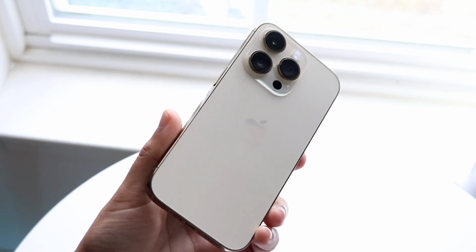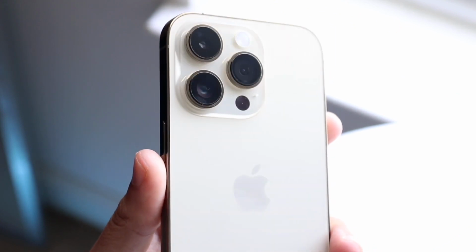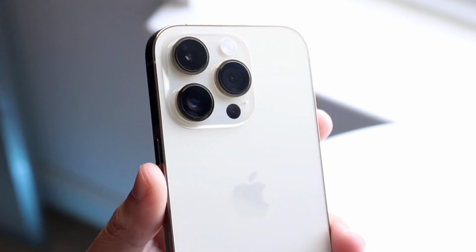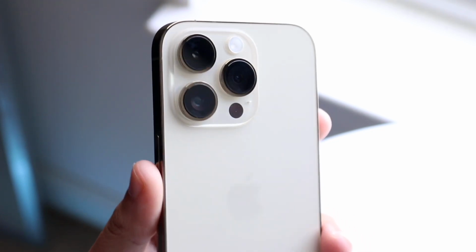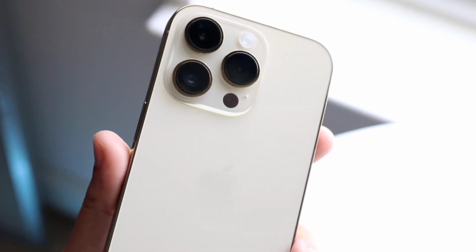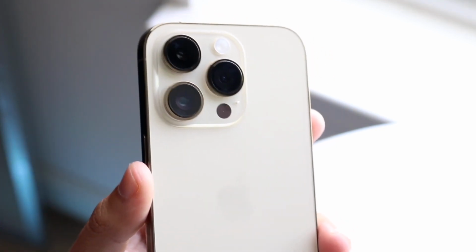But again, this brings us to today. Should you go and buy the 14 Pro? Of course. I think this phone is completely worth it. It's a very, very solid phone. But I do think if you have something like the iPhone 13 Pro, 12 Pro, or even the 11 Pro or XS, I would probably just recommend keeping those devices. So that pretty much covers it.